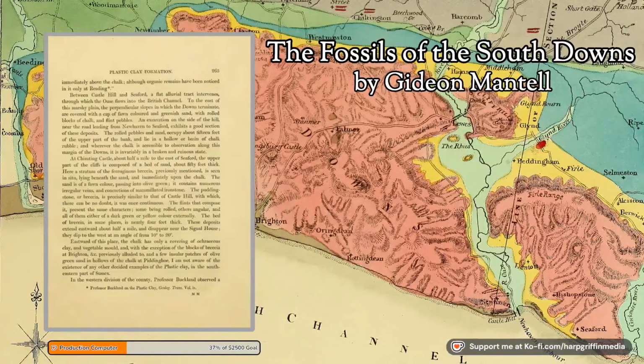The sand is of a fawn colour, passing into olive green. It contains numerous irregular veins and concretions of mammillated ironstone. The pudding stone or breccia is precisely similar to that of Castle Hill, with which there can be no doubt it was once continuous. The flints that compose it present the same characters, some being rolled, others angular, and all of them either of a dark green or yellow colour externally. The bed of breccia in some places is nearly 4 feet thick. These deposits extend eastward about half a mile, and disappear near the signal house. They dip to the west at an angle of from 10 degrees to 20 degrees.